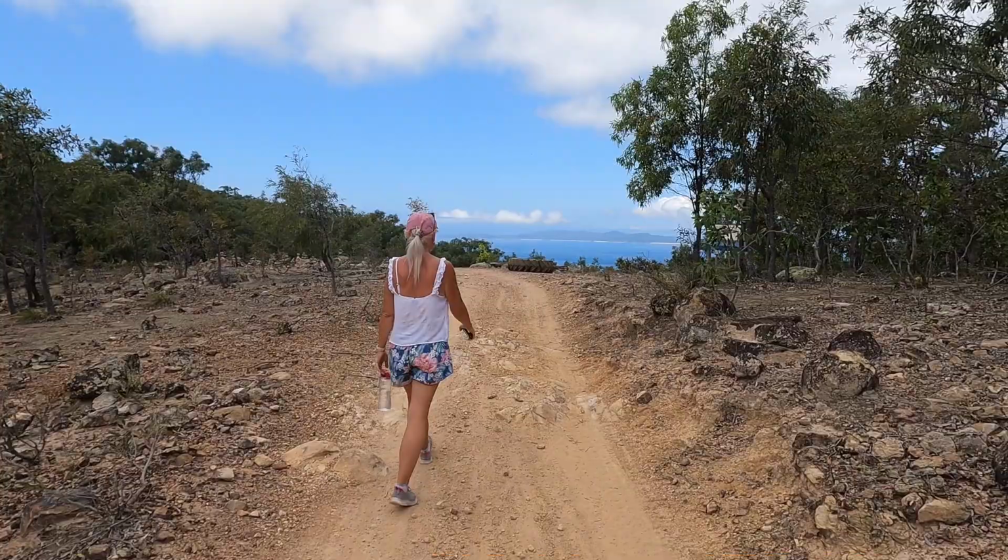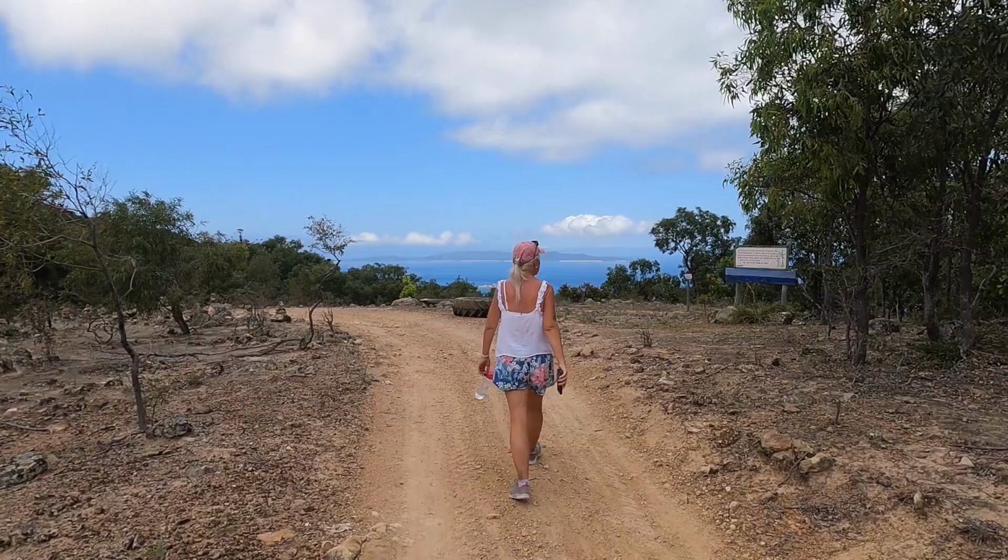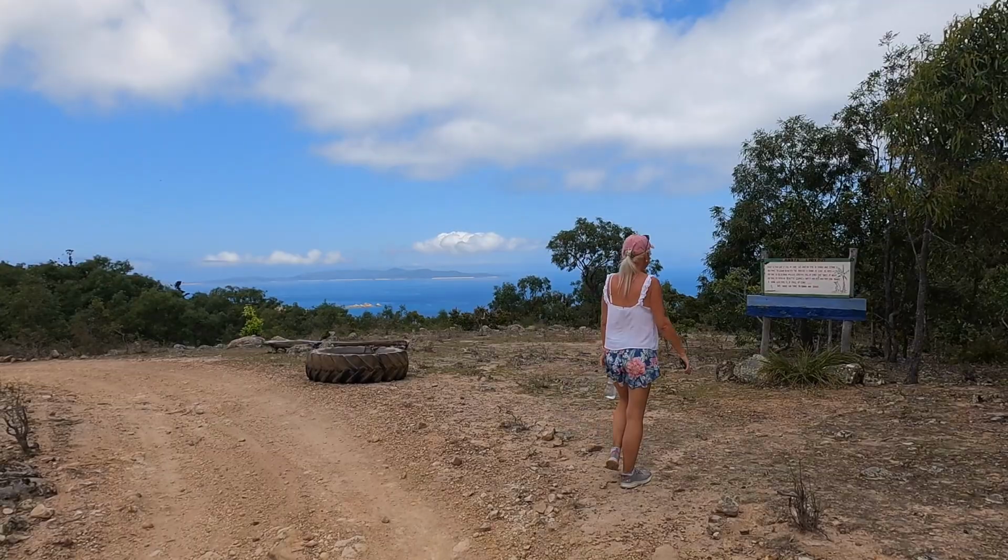That must be South Percy down there. Yep, that's it. Look at that beach. Oh, that's fabulous.